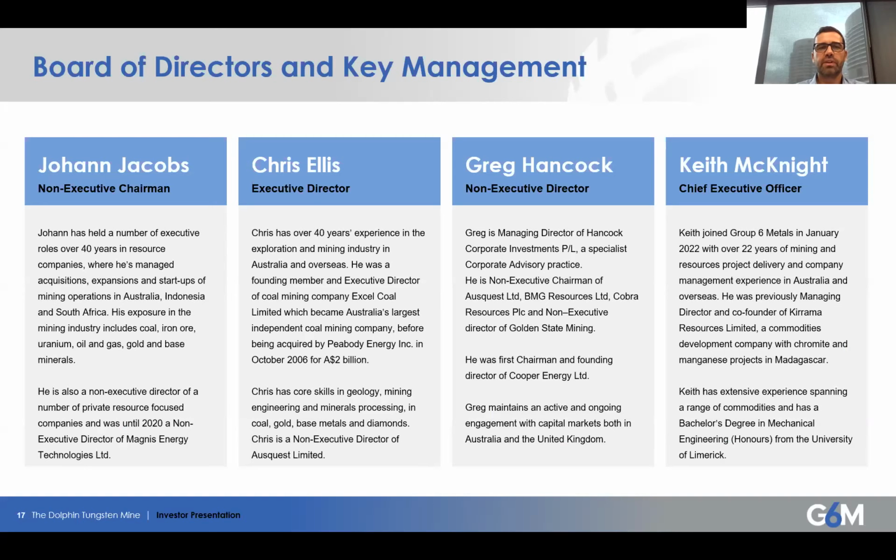So our board of directors and key management. We've got our non-executive chairman, Johann Jacobs. Johann has been promoting and pushing this company for the last 10 years through ups and downs, and it's a credit to him and the rest of the board to get the company to where it is today. Johann's a finance executive with over 40 years experience and has guided this company to where we are today. Chris Ellis, fellow director and second largest shareholder, has been supporting the company over a similar period or even before.